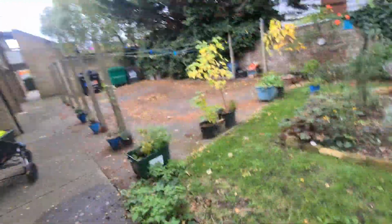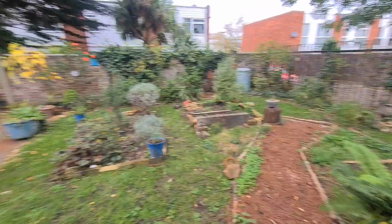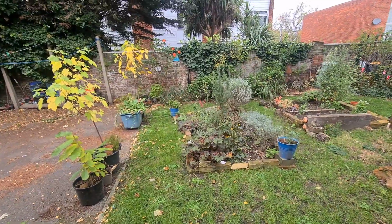Yeah, but basically it's winding down now. It's looking pretty tidy. I never did get to tie up the Verbena bonariensis.